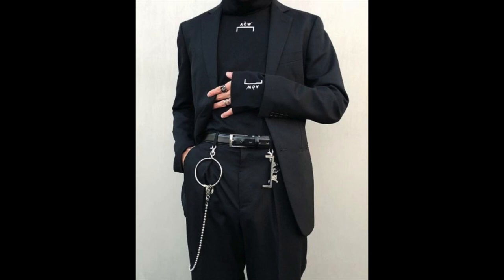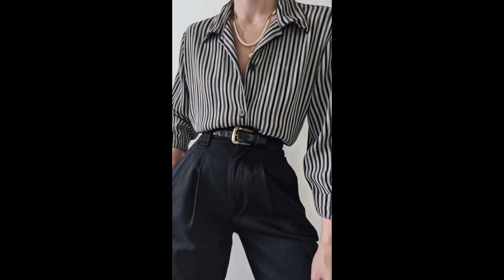I love the idea of a sharp and tailored look mixed with a dark aesthetic. This is not an aesthetic that we have to wear. It could be an aesthetic that we choose to wear even if we don't work in a corporate office. The controversy of the term corporate goth.